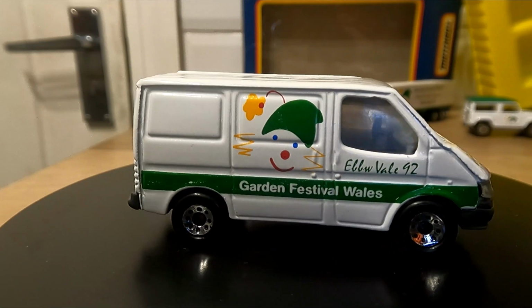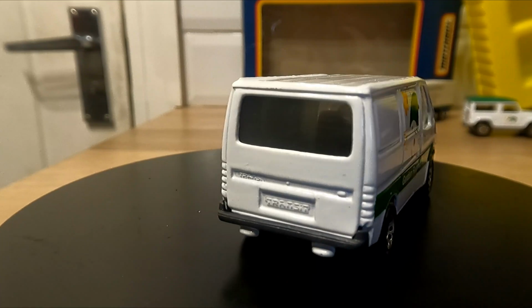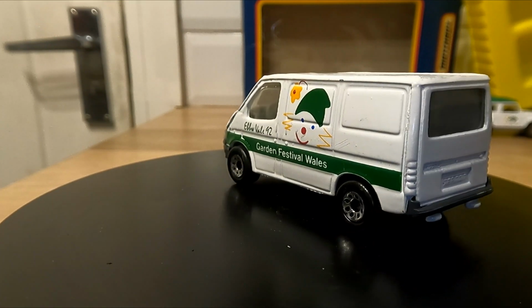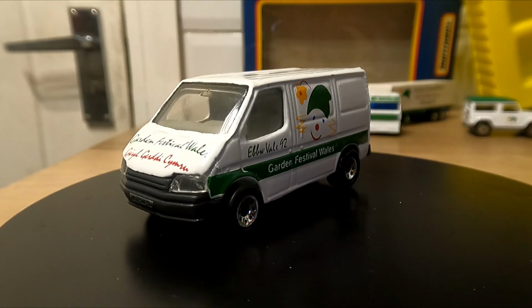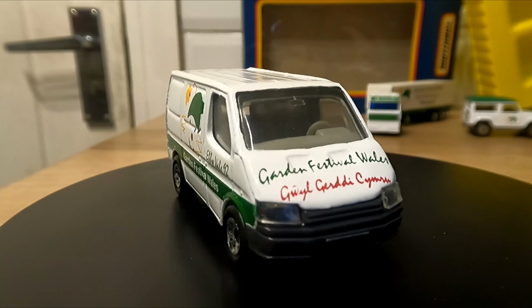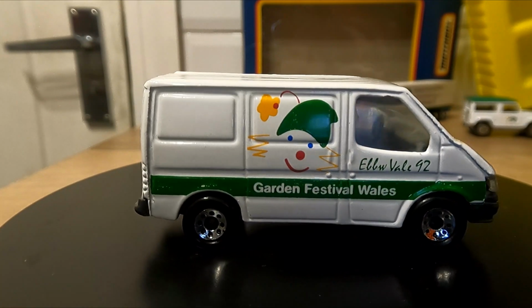So I did witness these back in 1992, pottering around the site, used for shipping around traffic cones, barriers, and also that sort of shenanigan around the garden festival. All the ones afterwards, I believe they were resprayed in Blaenau Gwent Council orange and put to work as an everyday van.